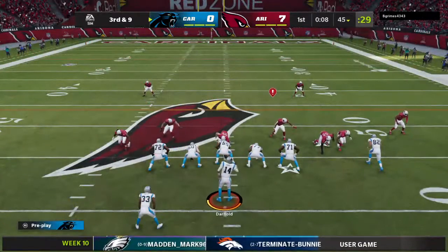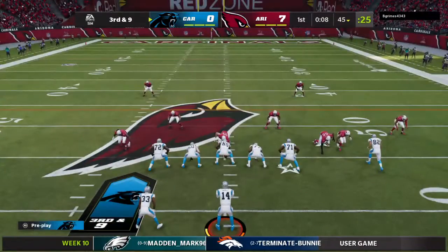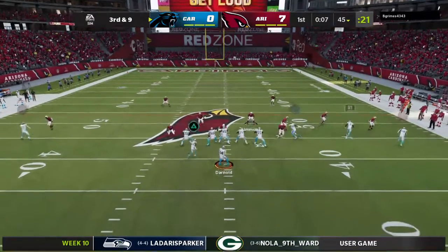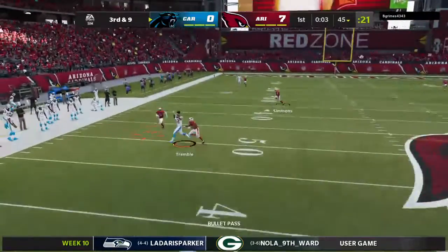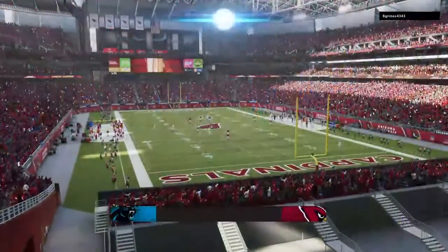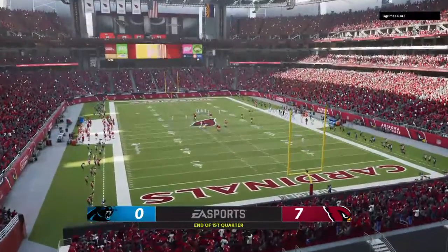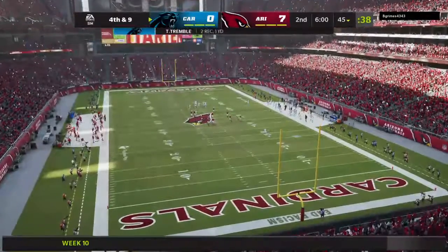After an incomplete pass on 2nd down, that'll leave him trying to convert on 3rd and 9. The shotgun snap for Darnold. That caught by Trimble, and he'll get nothing there. Stopped right at the line as that will wind us down to the end of this first quarter play. It'll bring up 4th down.